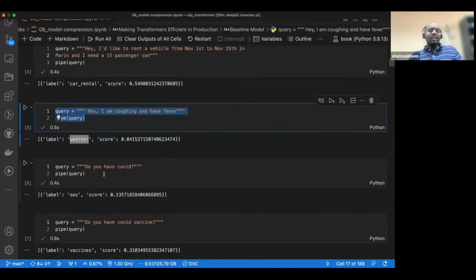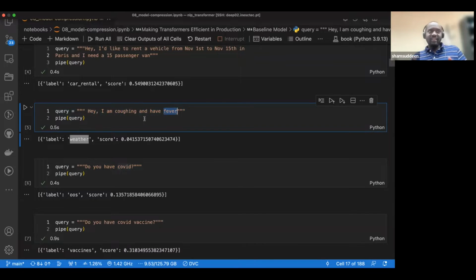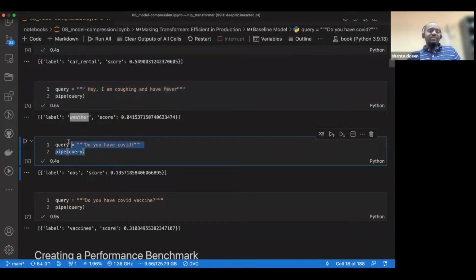But if you look at this, the model doesn't know what COVID is, right? But the model knows that coughing and fever are something related to weather, right? So when we ask the model, "Do you have COVID?", it says out of scope. So it means the model doesn't understand this and is making a good suggestion.